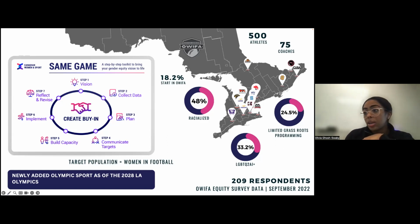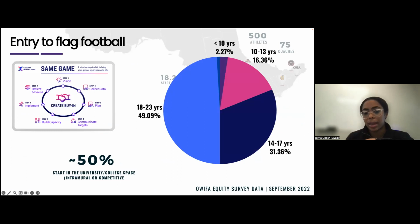And so when we think about that entry level to sport and why it's so important, it's a few things. About 50% of our membership started flag football in university or college, whether that be competitively or within an intramural sport. And the age of participation is over the age of 18 mostly, with a few starting even earlier in high school. But it is a newer sport, which I like to highlight. And so there's a few things that we think about when we think about exercise and movement. And as a researcher, as someone that's been curious about this space, and even in how I receive my care: does entering a sport later mean more injury?